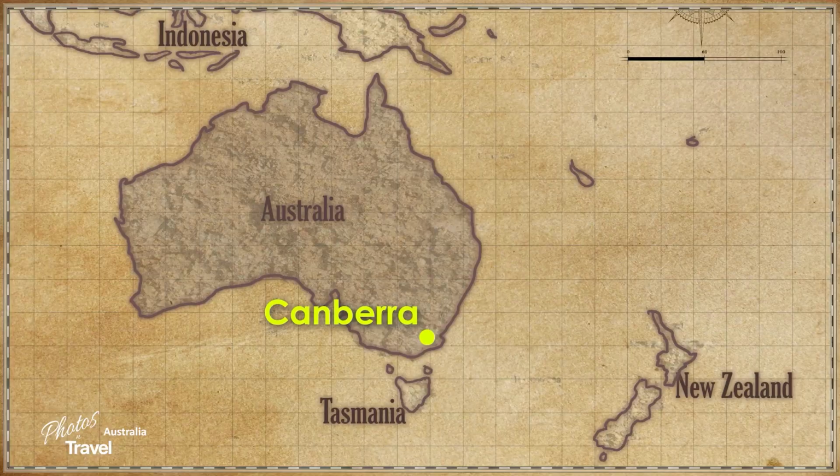Welcome back. Visiting South Australia was exciting, but I was really looking forward to the Northeast as well as the Outback. After visiting Canberra, I returned to Sydney and drove to the airport for my journey to the next destination of Cairns, located in FNQ, or Far North Queensland.